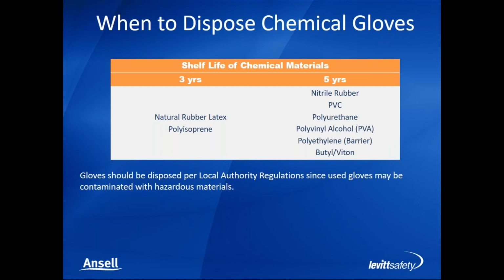When you dispose of the glove, again, make sure you use the proper local regulations, because this is a material that's not considered recyclable. So you want to make sure that you dispose of it properly based on your governing laws and so forth.